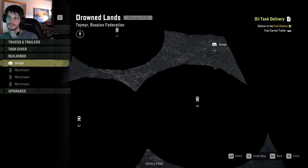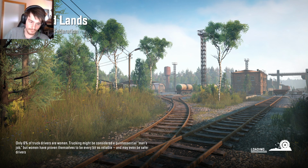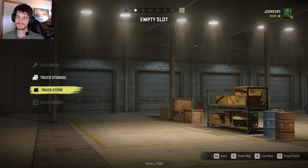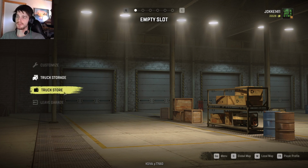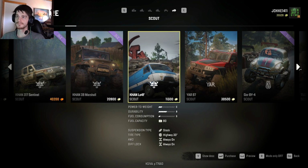So if I go here, into the garage, let's see. Or should I use my money on it? I have two scouts, the 6x6 and the Hummer, so... But yeah, the Hummer is useless. Unless... I got the raised suspension.